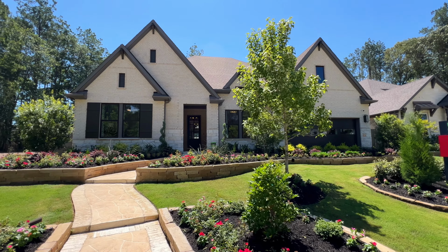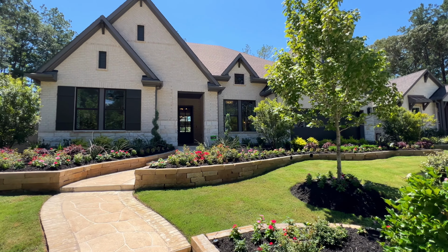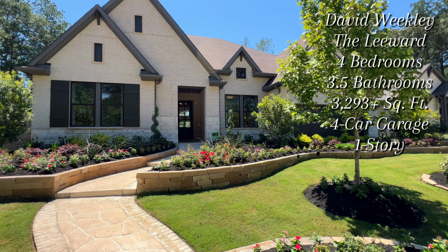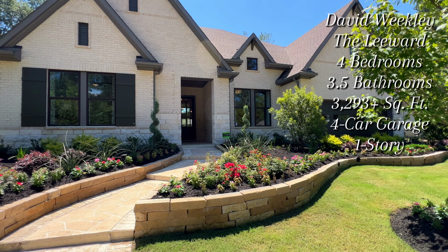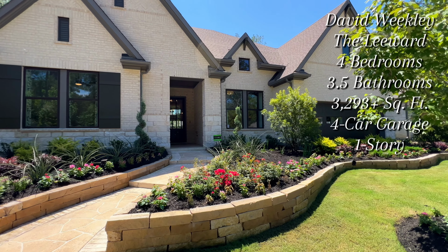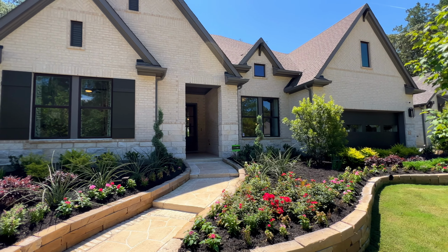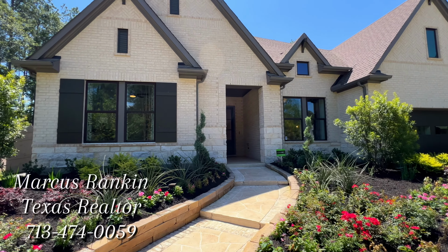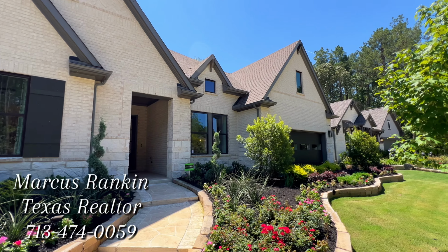It's a great sunny day to go ahead and do a property tour, and I can't wait for you to see inside of this David Weekley property. Now, this is called the Leeward. This one is in Artavia. They just opened this model house a few months ago, so I thought what better way to bring it to you than to showcase it myself. That way, I can point out all the intricate details on this property.